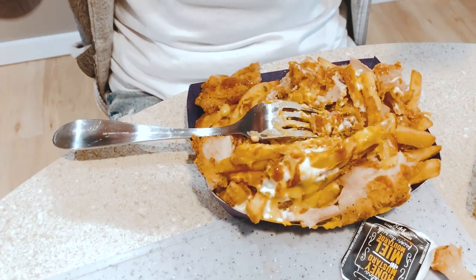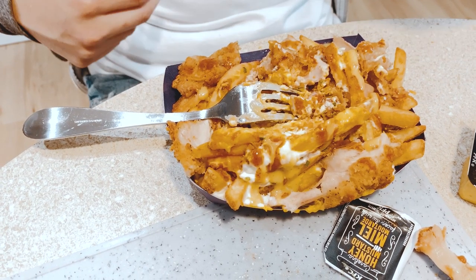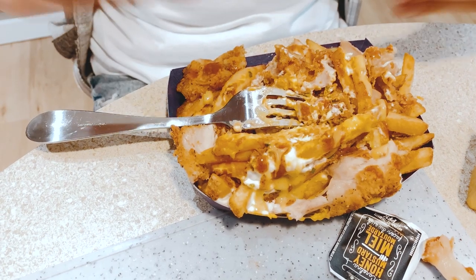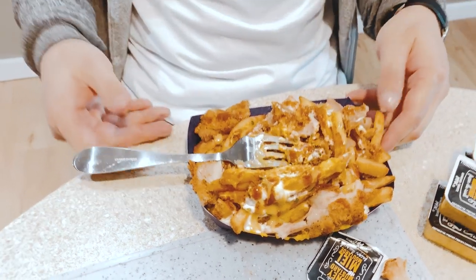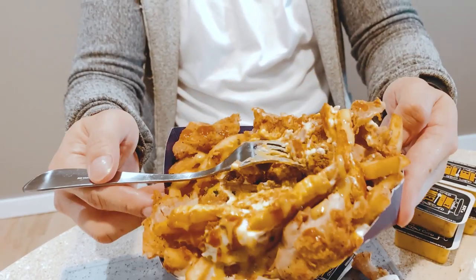So I'm gonna call this, what should I call it? I'm gonna call this the Big Supreme. You know what? I got it. This mashup right here, I'm gonna call this the Beauty and the Beast. Because Fry Supreme from Taco Bell, KFC's chicken. KFC's chicken is the beast. Taco Bell Fry Supreme is the beauty. There you have it, folks. Beauty and the Beast mashup from KFC and Taco Bell.